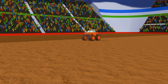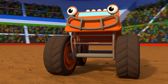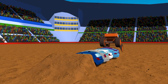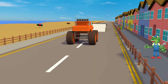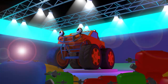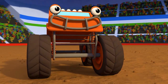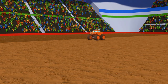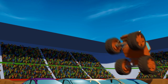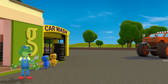He rocks and he rolls. Max the Monster Truck. He rolls and he rocks. Max the Monster Truck. He rocks and he rolls. Max the Monster Truck.